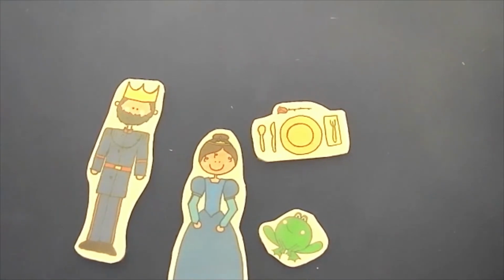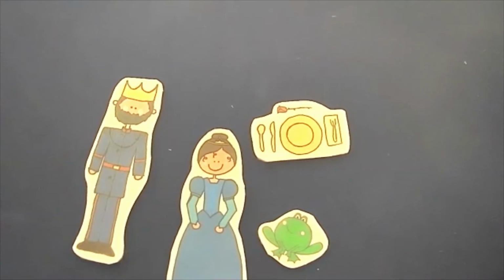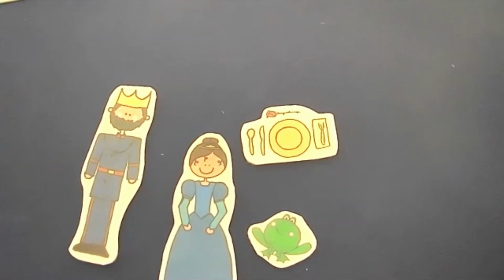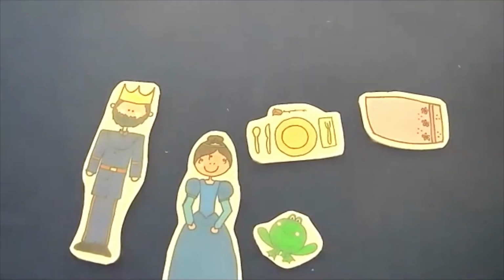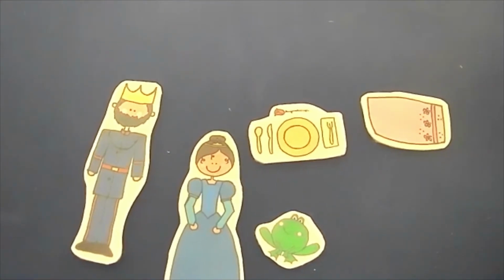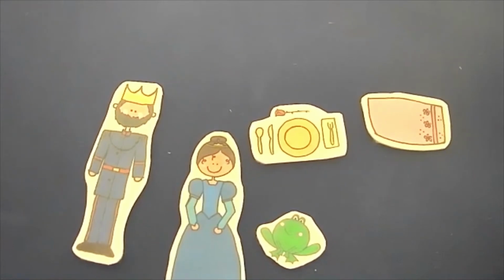When it was time for bed, the frog told the princess how tired he was and that he was ready to sleep on her pillow. The princess did not want to sleep in the same bed with a disgusting frog. But her father explained to her that when someone helps us when we are in need, we should not hate them later because of the way they look. The princess knew her father was right, so she carried the frog up to her bed.